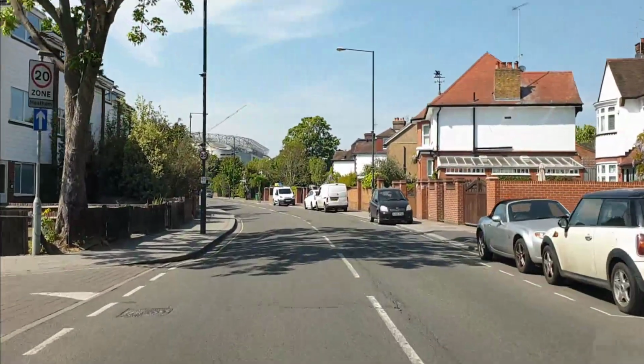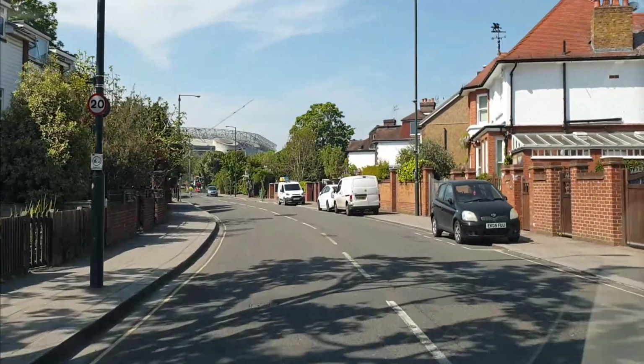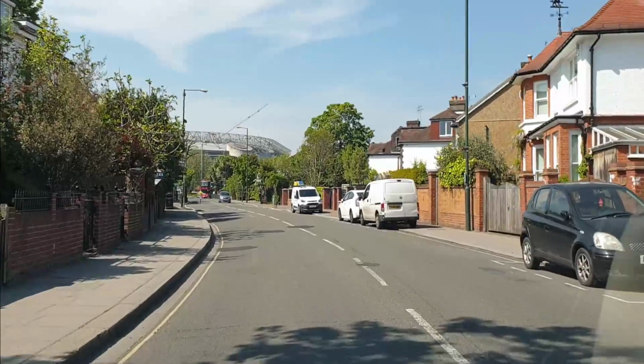So you can see 20 miles an hour road sign here. This little sign on the left. Make sure you maintain the speed limit. Up ahead, you can see Twickenham Rugby Ground.